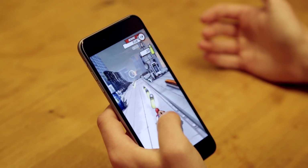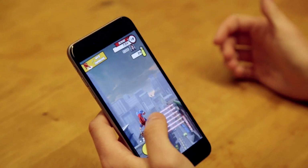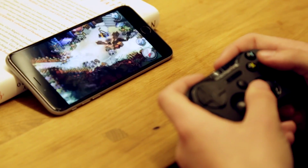One of the things I noticed was that I was also using it to play a lot of games instead of going to my PS Vita or to my laptop. And what I found is it's actually a surprisingly good device for it. It's got a great screen, it's powerful. So let's get started. I'll show you some of the prettier games on here.